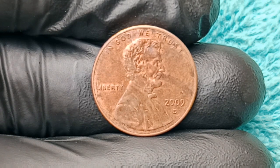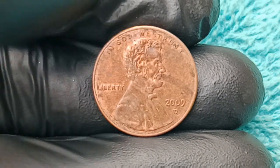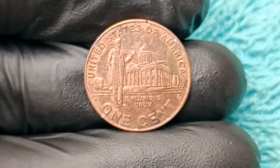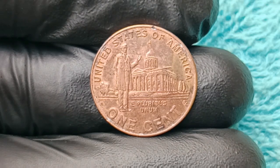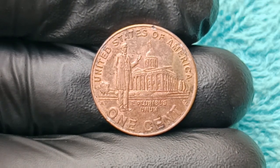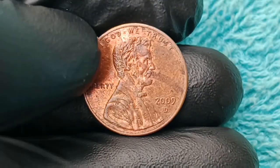And now, as interest continues to build, investors are treating elite examples of the 2009 D penny as blue-chip assets, storing them in climate-controlled vaults and insuring them for millions, while museums and educational institutions seek to acquire specimens for display as tangible artifacts of American minting history.